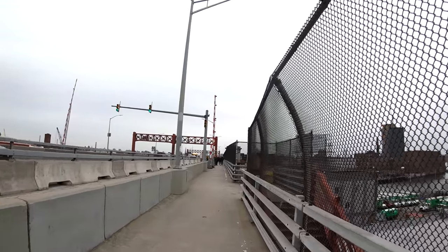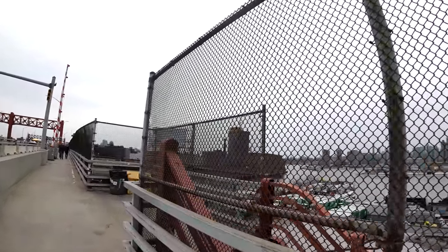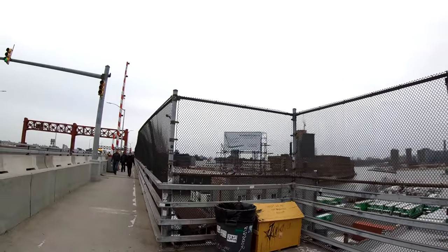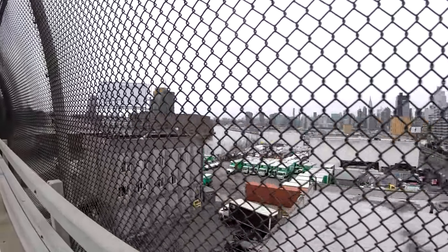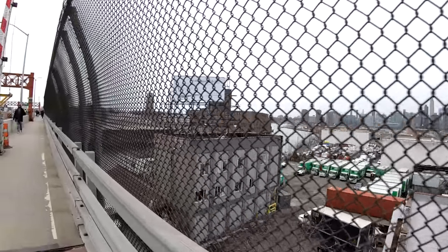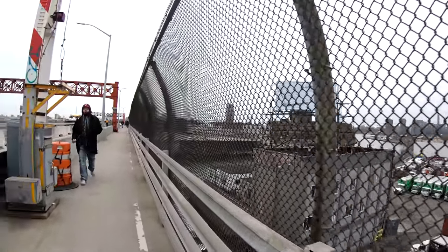Now the entrance I walked on to get onto this bridge isn't the only entrance. Here's another one that leads close to the Newtown Creek here. This area is a very industrial area. It's home to a lot of moving companies, and back a few decades ago there were a lot more oil companies along the creek here.